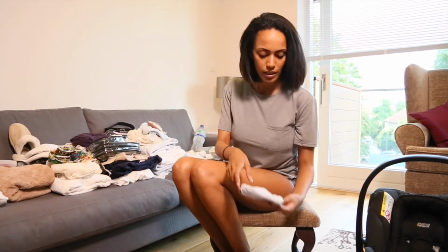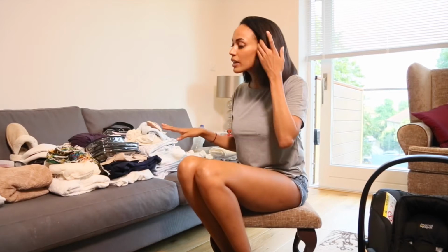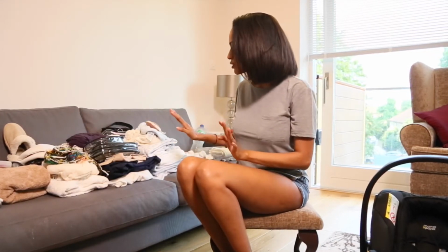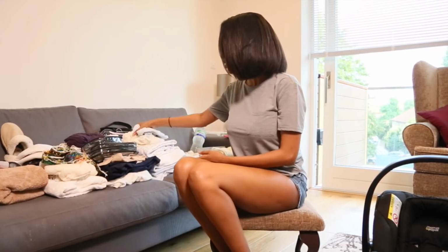A hat. He needs a hat, or she. That was a gift I got from a friend at my baby shower. A lot of this stuff you're going to get as gifts at your baby shower, especially clothes. So if you're going to have a baby shower, don't buy most of it. Wait for your baby shower.